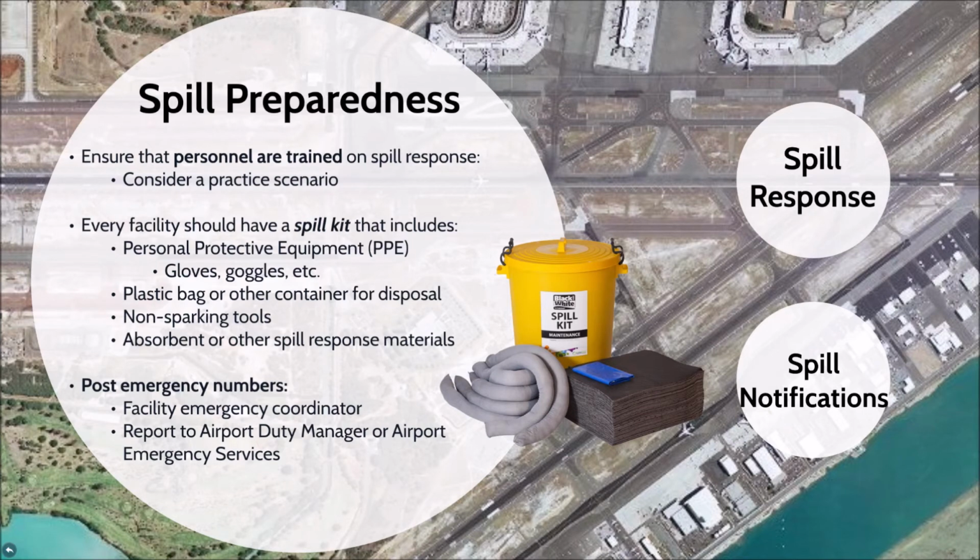Additionally, every facility must have a spill kit. The spill kit should contain PPE for employees to wear while cleaning the spill, such as gloves and goggles, a plastic bag or other container for disposal, non-sparking tools such as a broom, and some type of absorbent. The spill kit should be labeled and located near an area of the facility where spills are likely to occur, such as the fueling or material storage area. Post emergency phone numbers for employees. And remember, all spills, no matter the size, should be reported to the airport duty manager.